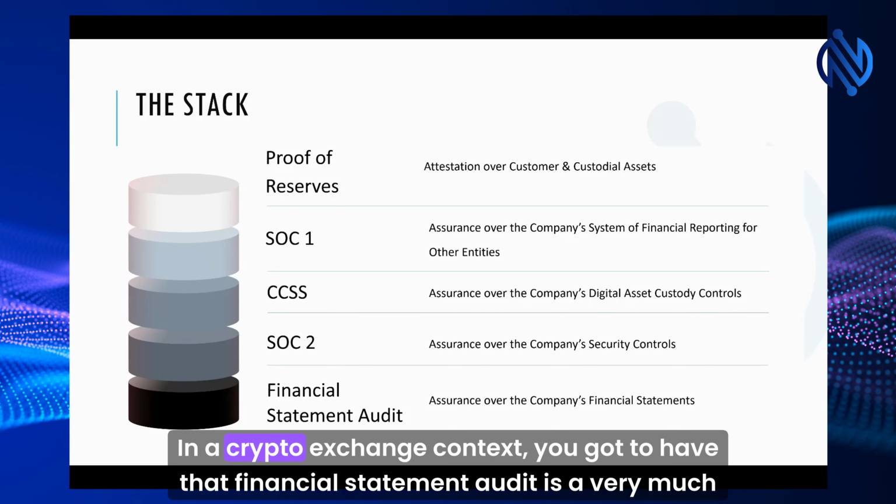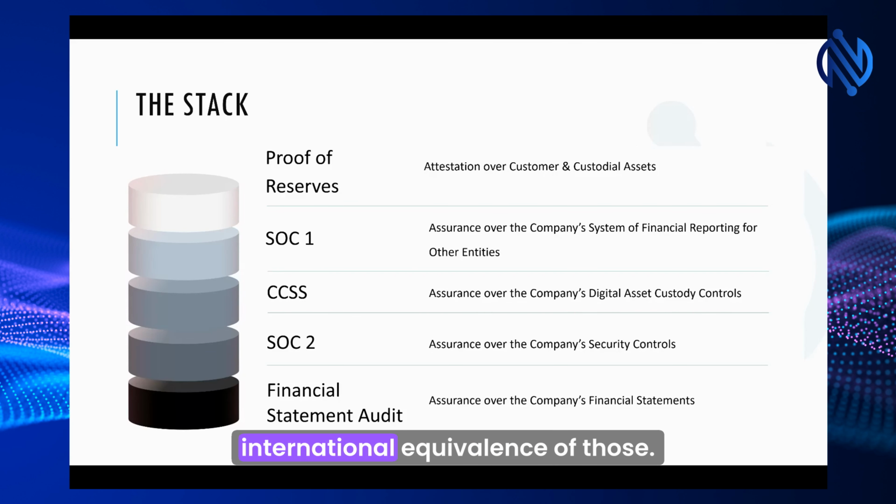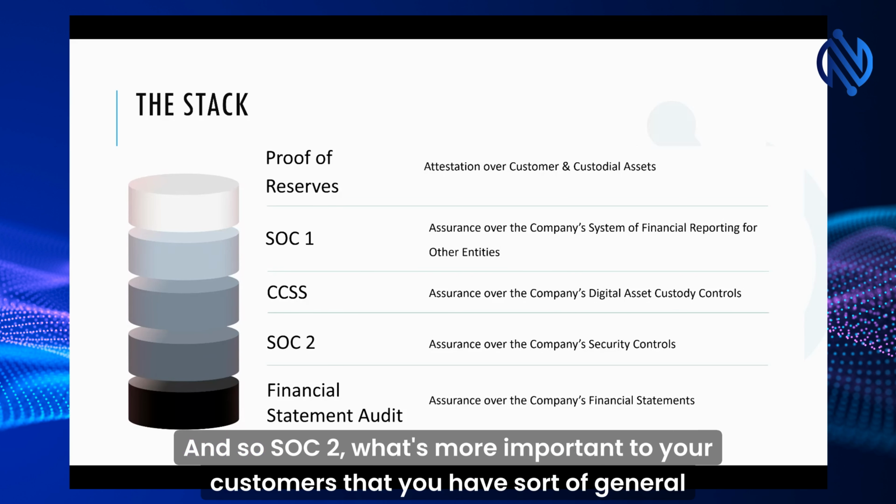In a crypto exchange context, you have to have that financial statement audit. It's very much a baseline for your money transmission licenses, the MTLs, and the international equivalents of those. And then you could say everything else from there is in some ways elective. And so SOC 2, what's more important to your customers?